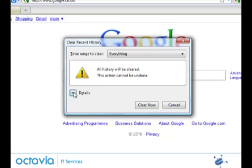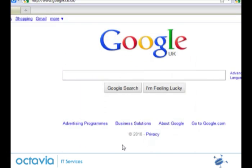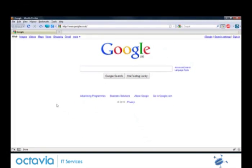You can see, by clicking Details, all the things that you can delete. You can clear your browsing and download history, form and search history, cookies, cache, active logins, and site preferences, or all of the above. You cannot revert these changes, so if you're doubtful and might need to remember what you downloaded, don't click that particular option. So we'll go ahead and clear now, and everything is cleared.